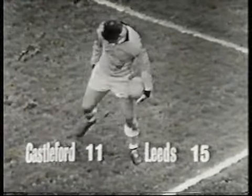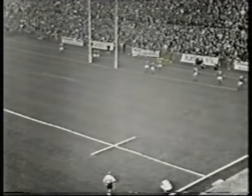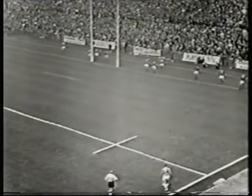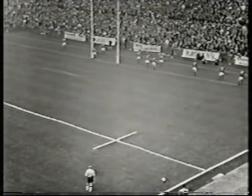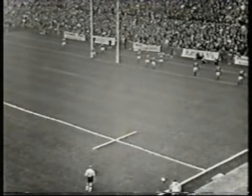Right on the touchline side, as you can see, and it's kicking towards the Castleford supporters who are right behind the goalpost, front of the scoreboard, which says quarter of an hour gone, and the score 15 points to 11. The first try to Castleford. Let's watch this. Nope. Well, but only now a 4 points margin.